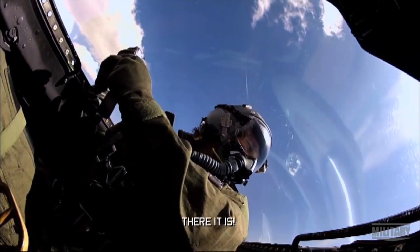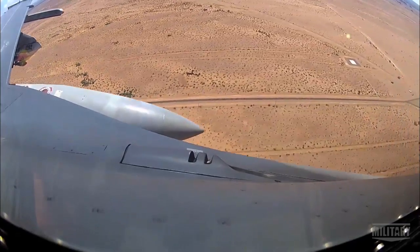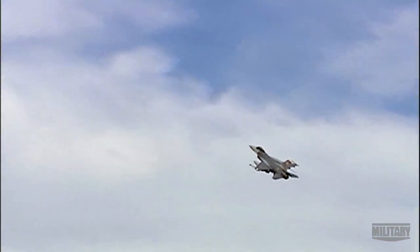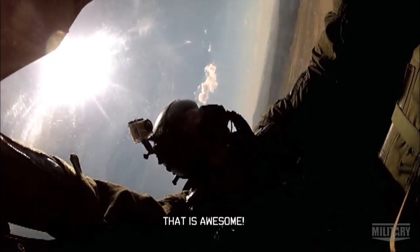There it is. And when that gun goes off, I was right next to it. I could see the smoke. I could feel the vibration of the gun. We climbed very quickly, very fast. Yeah, that is awesome, man.